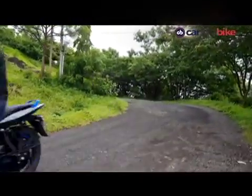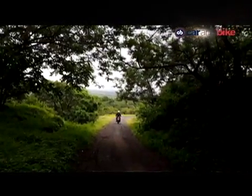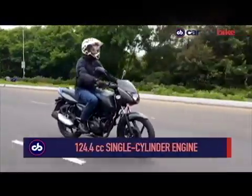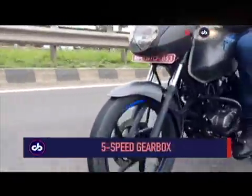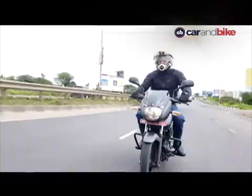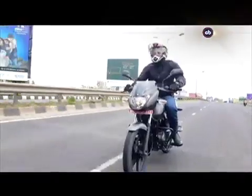On the move, it's immediately apparent that the Pulsar 125 feels quicker and more eager to sustain higher speeds than any other 125cc motorcycle. That's because the engine is derived from the Pulsar 150s with the exact same bore but with a shorter stroke. And that translates to peppy acceleration and decent pulling power. 80 km per hour is achieved on the highway without any effort, and it can go well over 100 km per hour.